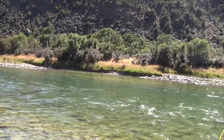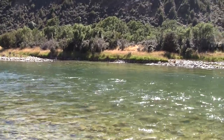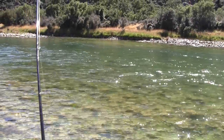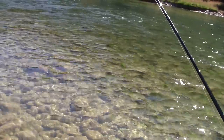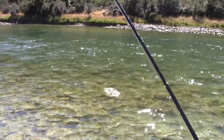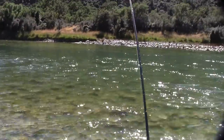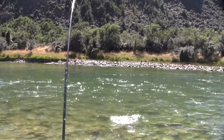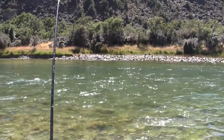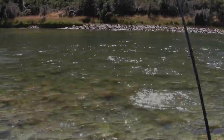That's a good one, it's about the size of the one I just landed. 2.5 to 3 pound. No, it's not as big as the last one. Maybe a 2.5. Still, I'm happy with that. He wasn't going to say no to that fly though, that's the thing about it. So I might just persist with that for a wee bit longer.